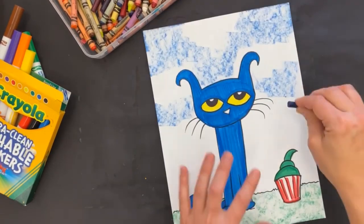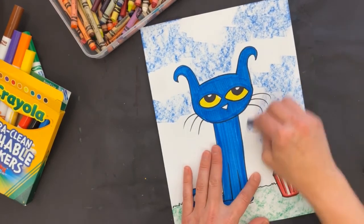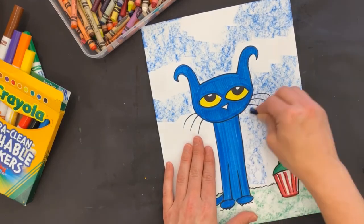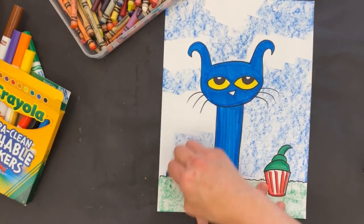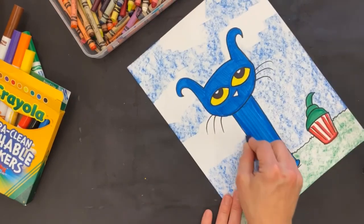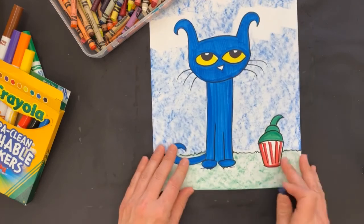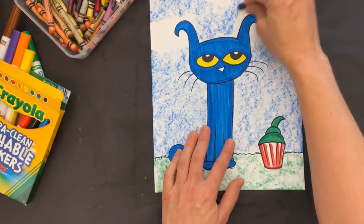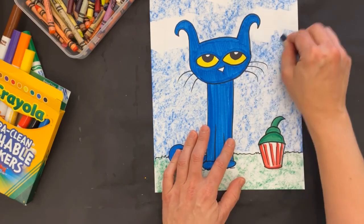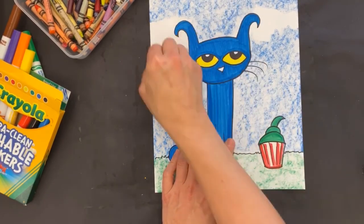I'll leave a little bit of white area for the clouds, and then the rest I'm just going to color with blue naked crayon. And even though it's not solid, it fills my page. And it makes my Pete the cat stand out because Pete the Cat's very solid with the marker. And then I just have some crayon color around it. So that is my Pete the Cat.